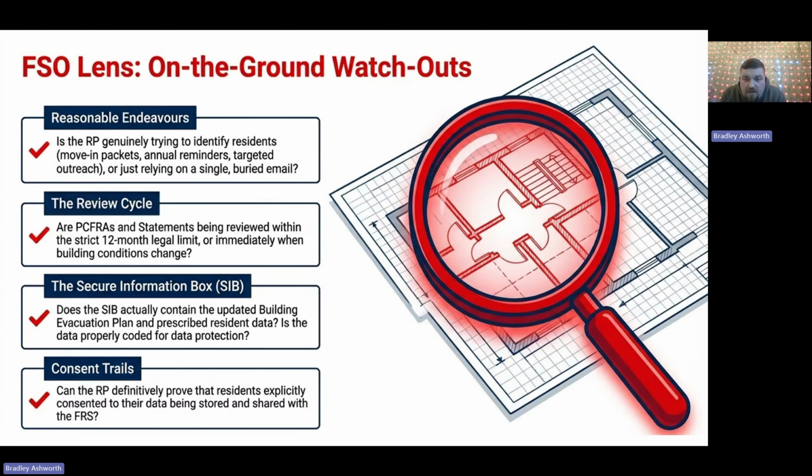The first thing an officer should be looking for is the responsible person's approach to the reasonable endeavours. So, is the responsible person genuinely trying to identify relevant residents? An auditor will look for evidence of the approach, such as moving-in packets, annual reminders, and then targeted campaigns as well for showing residents what's on offer and then for them to come forward. If the responsible person is relying on a single buried email sent a few years ago, then they're unlikely to be meeting the statutory standard for identifying those in need.